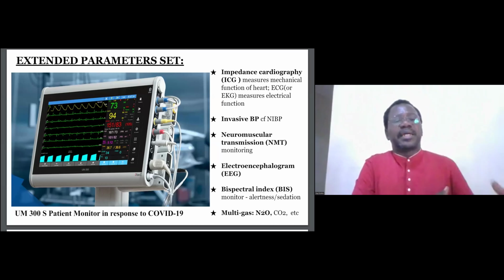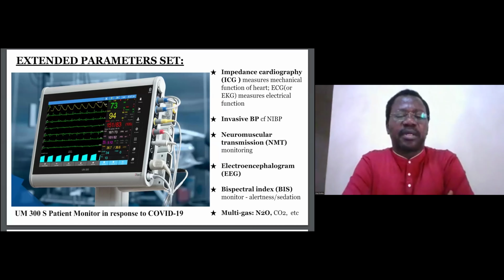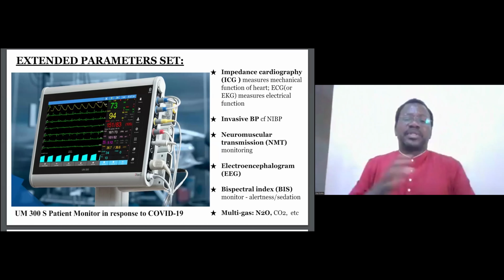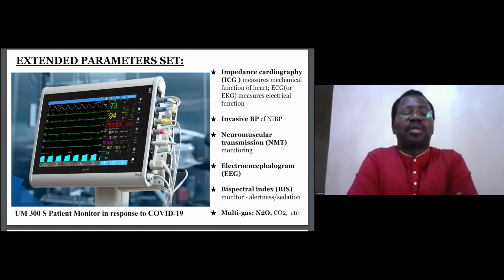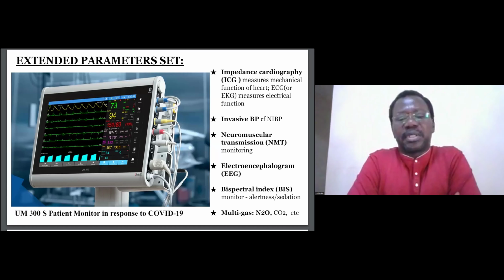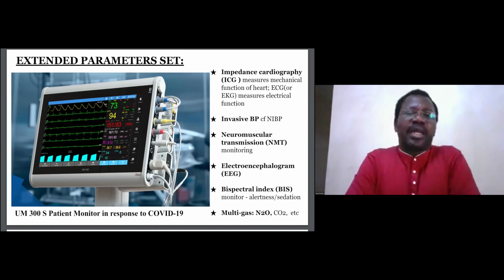So this is a monitor of alertness, or the level of sedation or anesthesia in the animal. If you anesthetize the animal, it usually goes to sleep, but we don't know the level. With this kind of parameter, it will tell you at which plane of anesthesia it is, and so on and so forth. And it can also be used during anesthetic processes by inhalation.